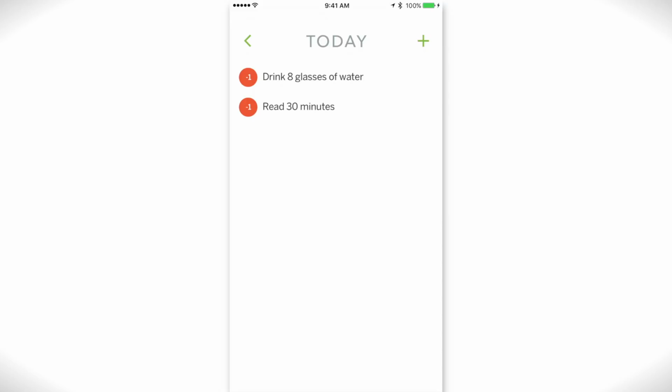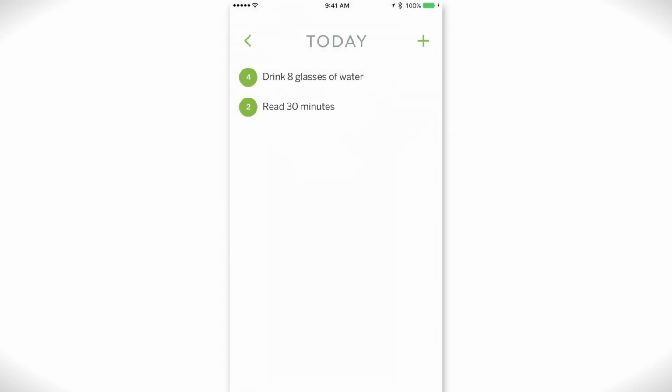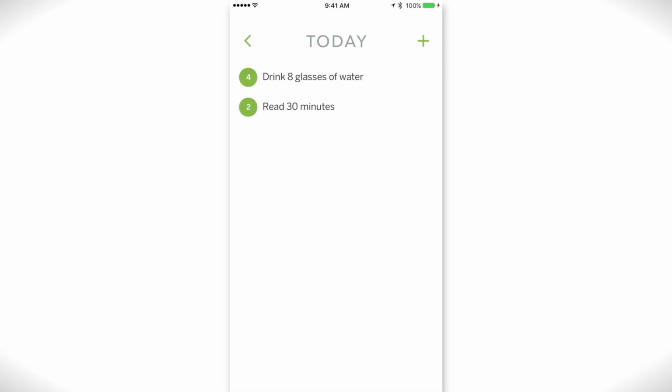Does that make sense? Okay, let me show you one of the things I love about habit lists. First of all, if you forget to check something off your habit list, which I did yesterday, I can simply tap on it, click that, and I'm good to go. So it enables me to catch up. Another thing I like, let's say that reading 30 minutes, and this is what happened to me, I can skip it, or I can miss it, or I can complete it. Let's say you're on vacation and you don't want to do that habit while you're on vacation. You can skip it and it's okay. It won't influence what Habit List calls your streak.